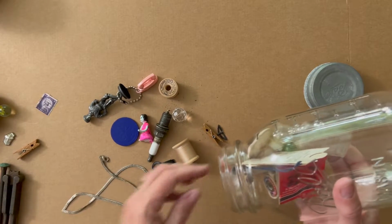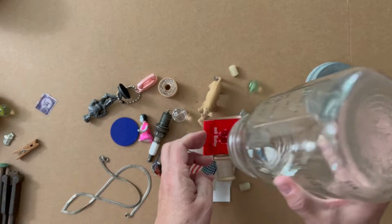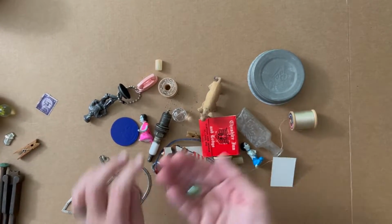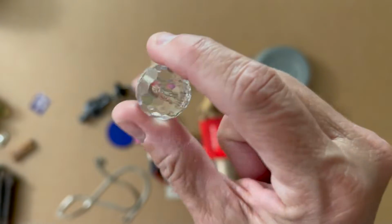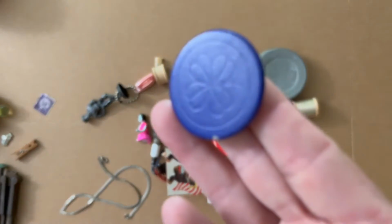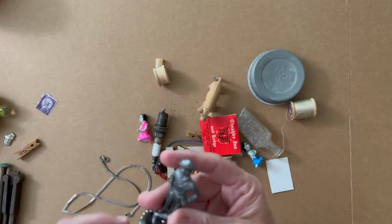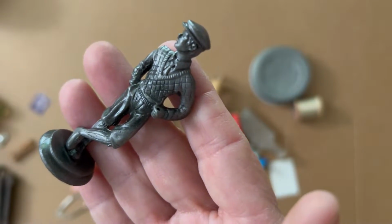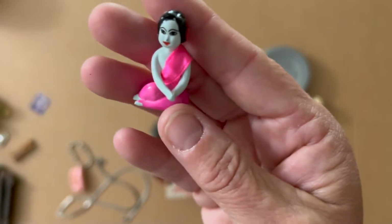It's fun when you find things that speak to you that you didn't even know you were looking for, right? Oops, there's a marble. All right. So there's a marble. There's this glass, like plastic bead that looks like a disco ball. Another chip with a 4-leaf clover on it. This little golfer figurine. This little lady.